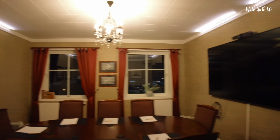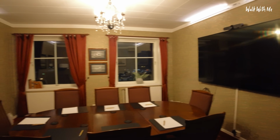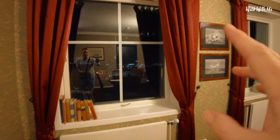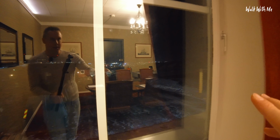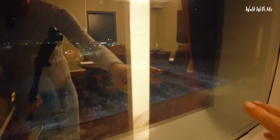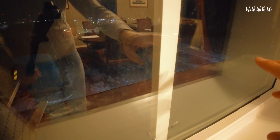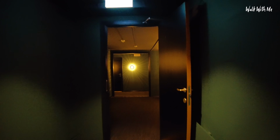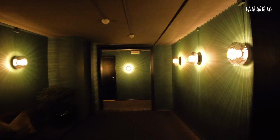I take it this is a meeting room that I've just walked into. What's crazy is you can really hear the wind up against the windows. Just on the third floor now, thought I'd come up and have a nose around. The lights are so cool, aren't they?